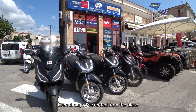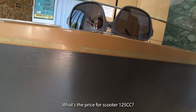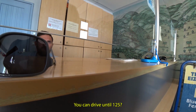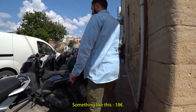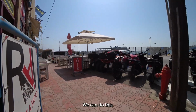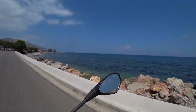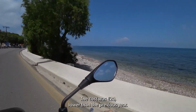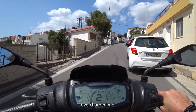Even though I've rented from the place before, I wanted to see if the prices stayed the same. So what's the price for scooter? 125cc? You can drive until 125? Yes. Okay. Something like this, 18. We can do this, yeah. The cost was 20 euros, lower than the previous year. Either they realized it was too high or initially overcharged me.